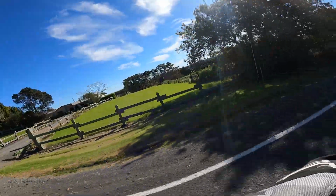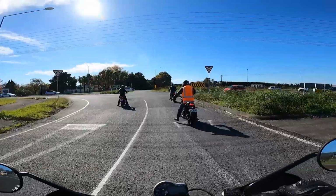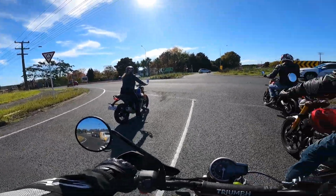Look at that old fence. Man, I like this area. I don't know what's happening. Al's gone a different way.